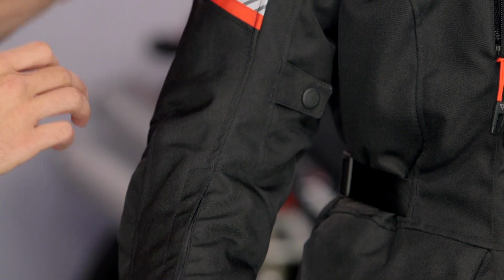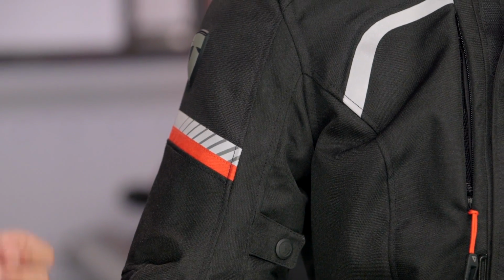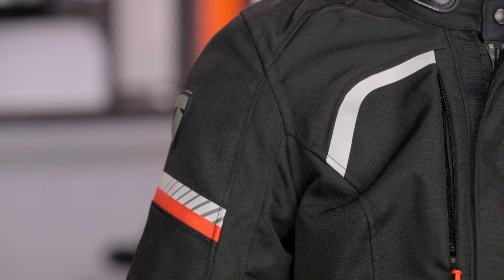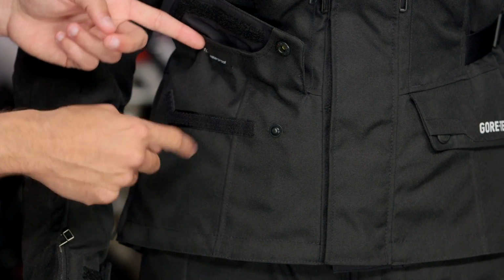If you move your way back up, again, some of the other features here, a lot of reflectivity. You see it on the chest, you see it along the bicep. Notice the REV'IT logo, it's tastefully incorporated. And then as you move your way down along the side, there's not going to be a hand warmer pocket here. I wish I had a hand warmer pocket, but you have a fully waterproof, flapped, and spring-loaded snap pocket. Notice it is denoted as waterproof right there.